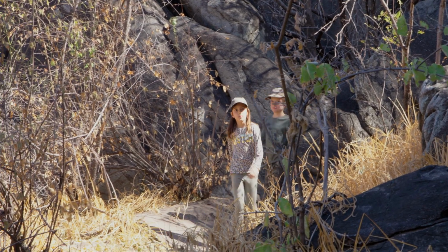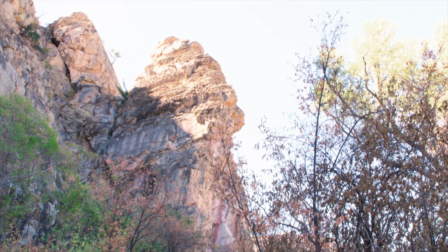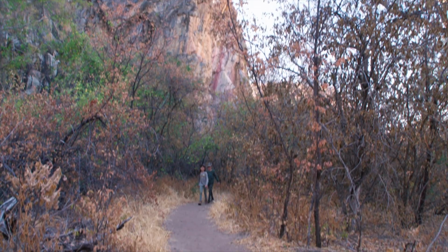Unfortunately, their time is almost up, and they must leave the Tsodilo Hills and make the journey back to their camp to get ready for another day of exploring.